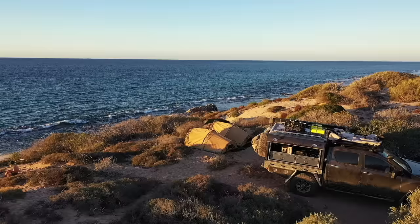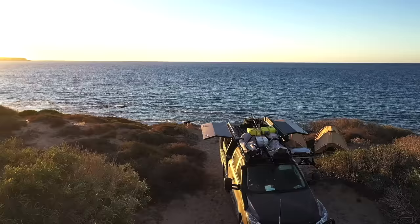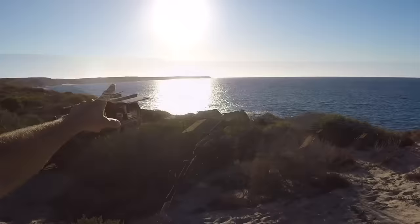Our campsite at Turtle Bay. You know, you're not parked right on the beach, but look at that, mate. Far out. You got the swags on the cliff, ute backed in there. See the sunset over Cape Inscription, the lighthouse. Far out. This is sick.